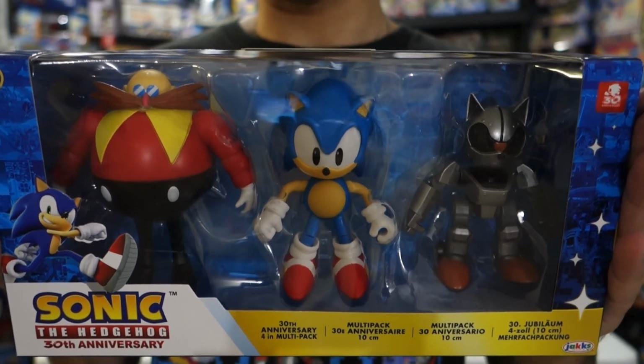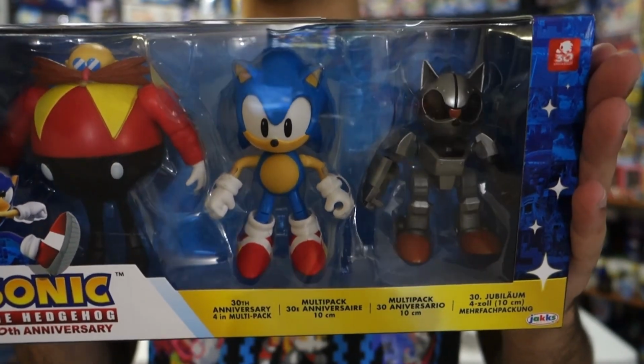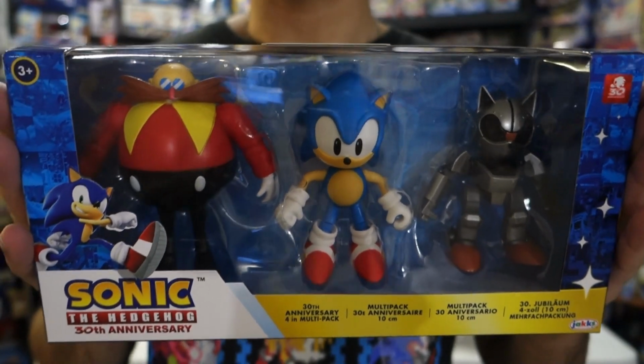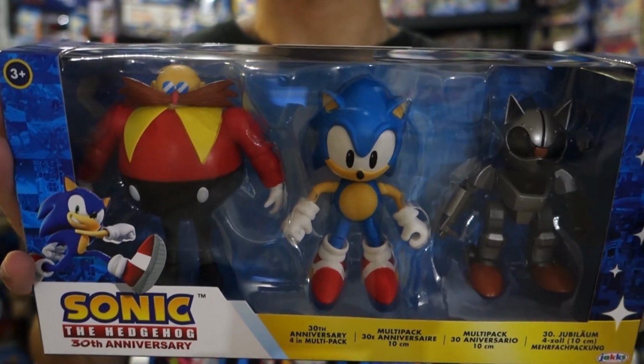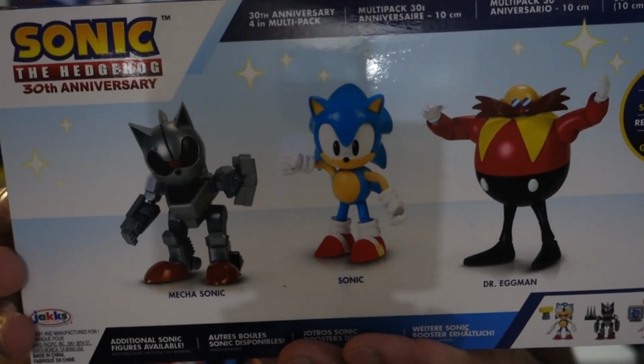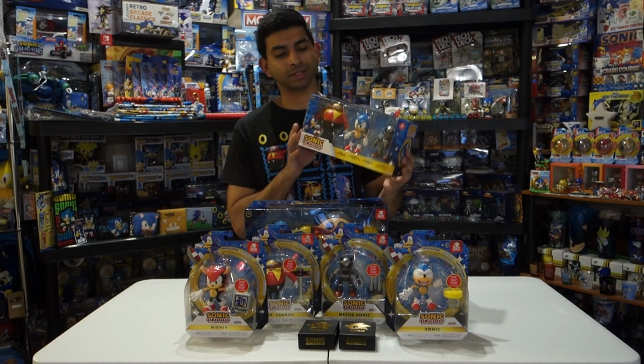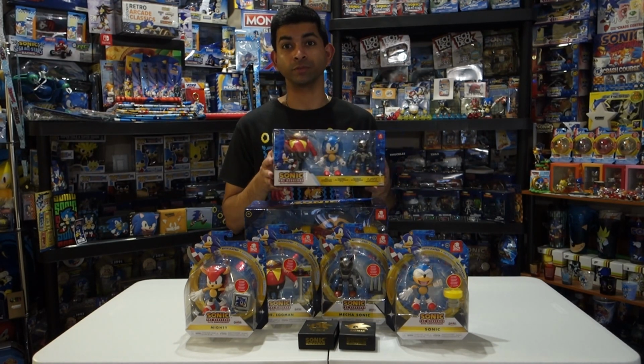But we've got Dr. Robotnik, Sonic, and Mecha Sonic. Now in the packaging it says Dr. Eggman. I think that's just to connect our younger audience, but we all know what his name really is. Here's the back. It gives you a little bit better view of the figures themselves. Here's our metal boy. I'm always a fan of multi-packs like these because in the long term they always retain their value, if not go up in value.